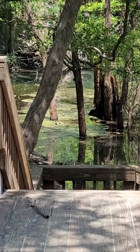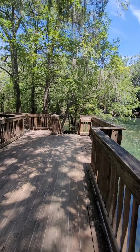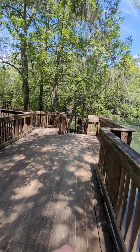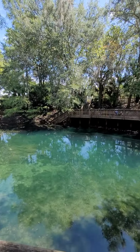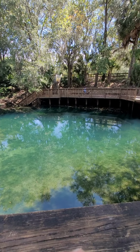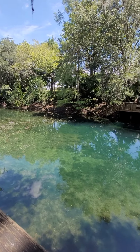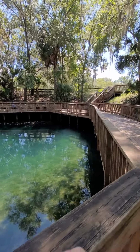So here in this area, we are about an hour away from the Gulf of Mexico and beaches. So in our area, our recreational water fun is at these springs or on the river. And that's just how it is for us folks here. Either way, it's a beautiful way to spend your day.